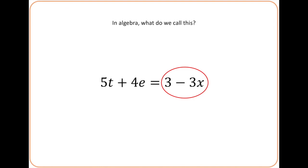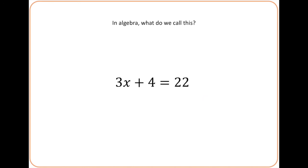3 minus 3x. So that's 2 terms together. What would that make? Would we call that a term, an expression, a variable, or a coefficient? We would call that an expression. It's a collection of terms together. What do we call that? It's got an equal sign. Can you remember what I said they were called? 3x plus 4 equals 22. And one day, when we join in Year 7, we will look at solving these to find the value of x. But this one is called an equation. Well done if you remembered that.